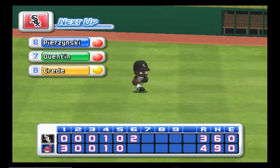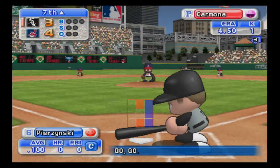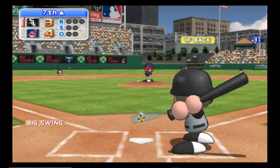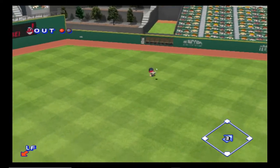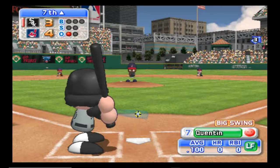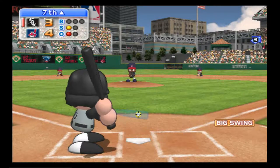We're going to the final three innings here in Cleveland. White Sox bottom of the order trying to get something started. Carmona still on the bump for the Tribe. A.J. Pierzynski. It's been a rough start to the year. That is going to be popped into center. Sizemore goes over. That's a routine play for Grady Sizemore, I'll tell you what. Here's Carlos Quentin, batting .100 on the season. Takes that one. Ooh, he didn't like that call. He thought that was a ball. It was called a strike.